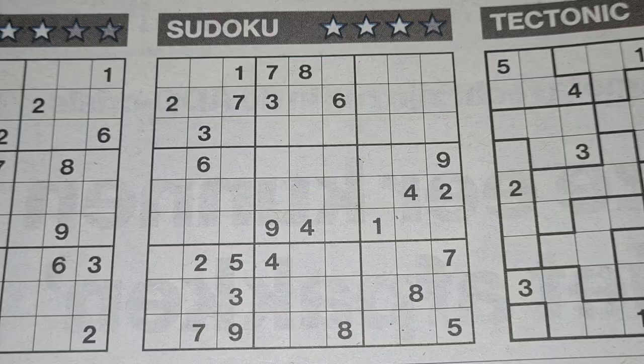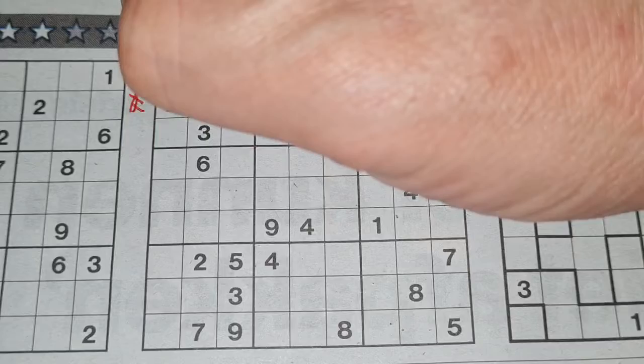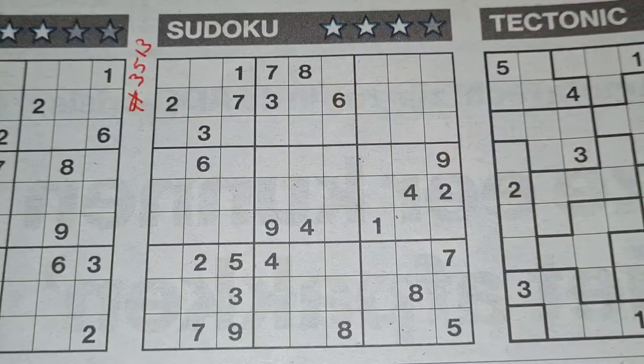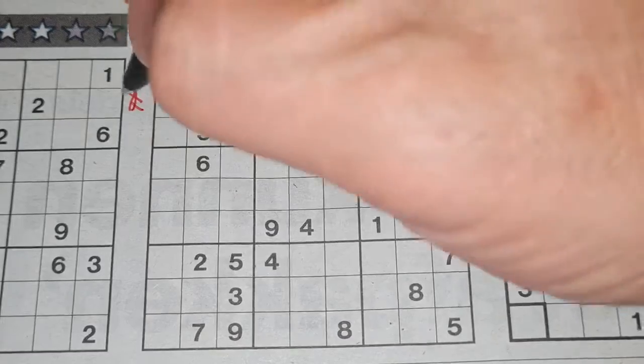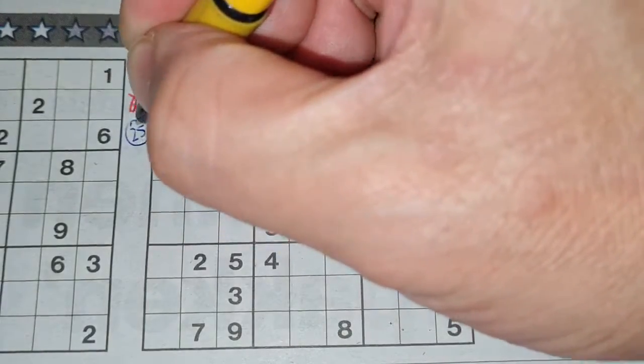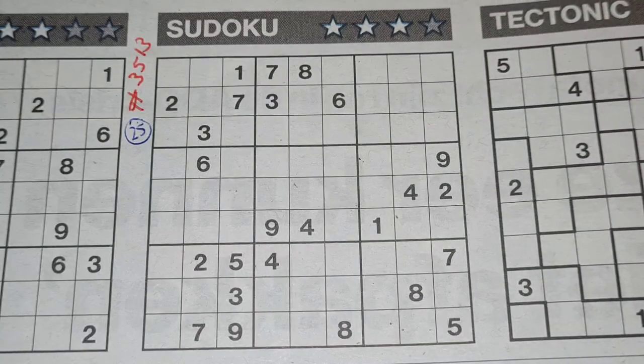And this one will be a number 3513. Before I start, I always count the printed digits. This one, the 3 stars, has always 25 printed digits. So correct me if I'm wrong. Alright, so let's get started.